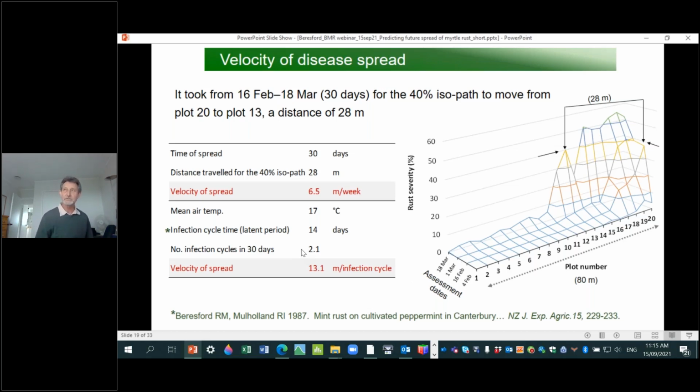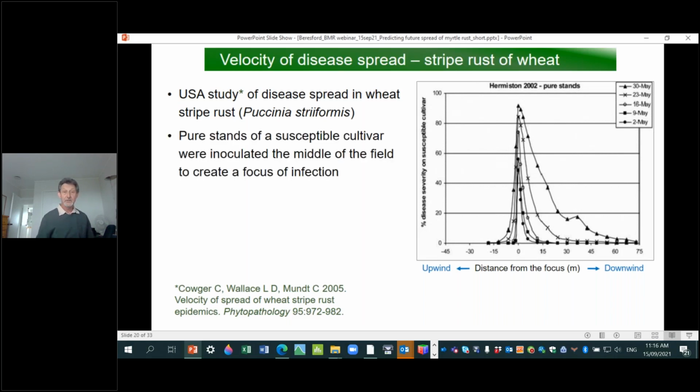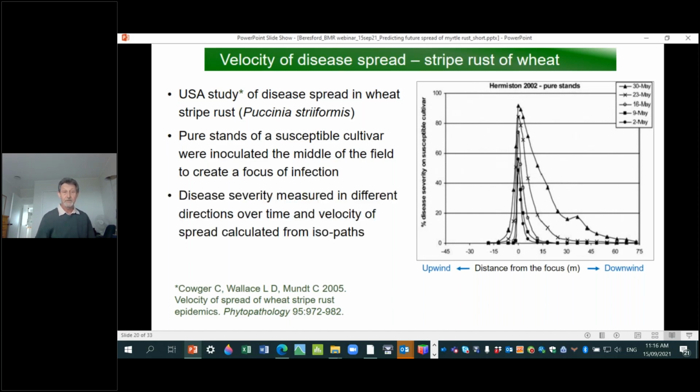And that's an interesting number, because in the time it takes for the fungus to infect and produce new spores, it can move 13.1 metres in that situation, which again could be slow or fast depending on your scale of reference. There was a very elegant study of that very same thing done on striped rust of wheat in the USA by Christina Cowger and her colleagues in 2005, on the spread of striped rust in pure stands of a susceptible cultivar. They were inoculated in the middle of the field to create a focus of infection. The disease severity was measured in different directions over time, and the velocity of spread calculated from the isopaths.